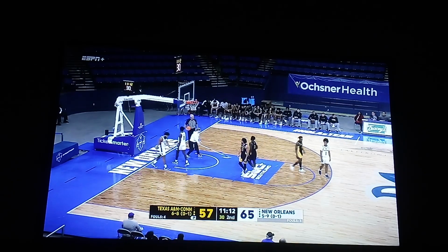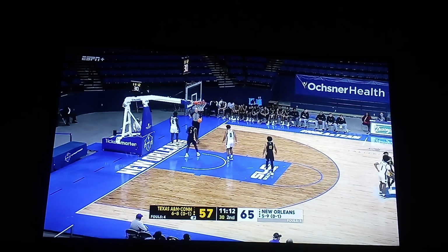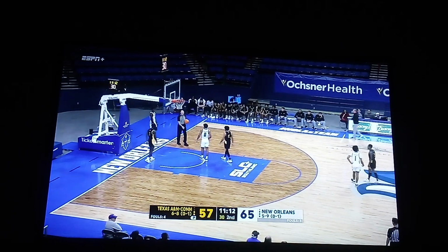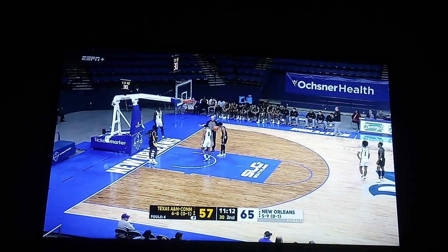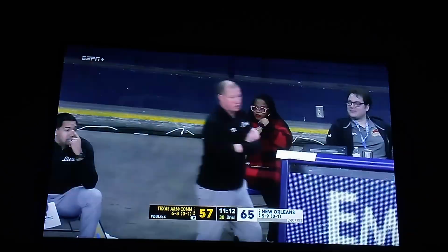And Jackson there trying to draw the charge, and the official's not buying it. We'll get another mop up on aisle 5 to make sure the floor is safe before we play on.